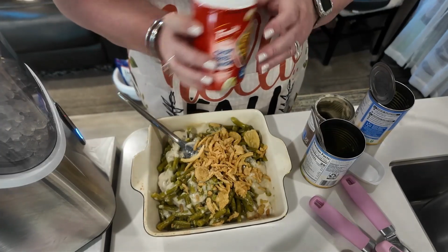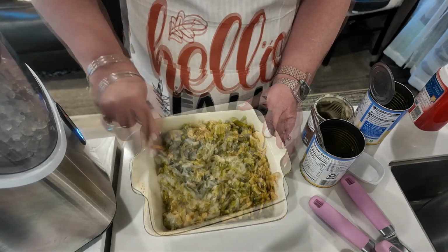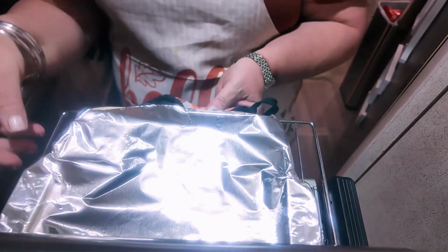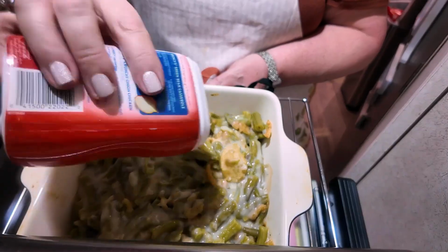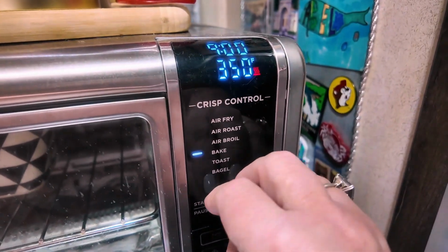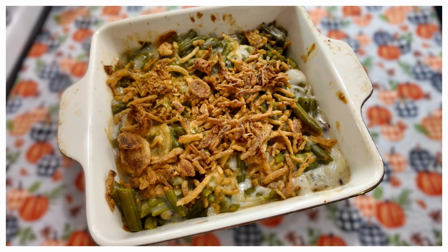This goes into a 350-degree oven for 25 minutes, and I did have mine covered. And then after the 25 minutes, uncover and then sprinkle with the remaining onions and then put that back in for 5 to 10 minutes. Here I am pulling it out and adding the onions and putting it back in. Here's the finished dish, and this one never disappoints.